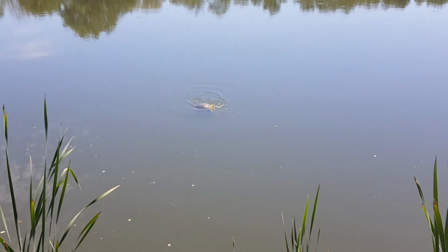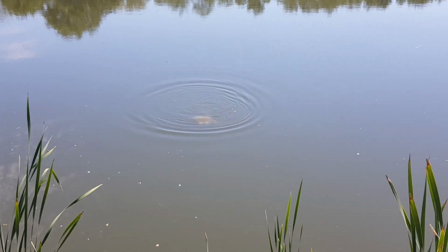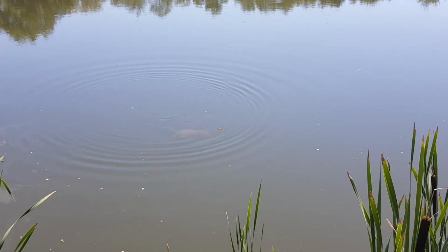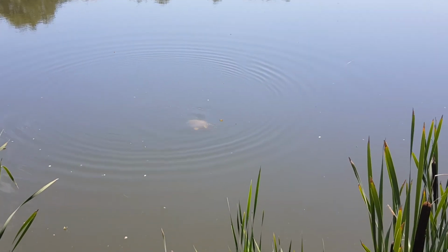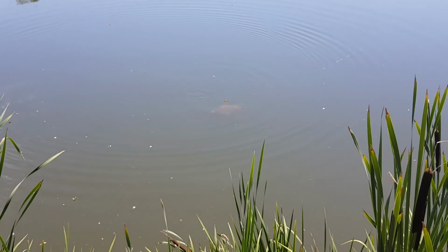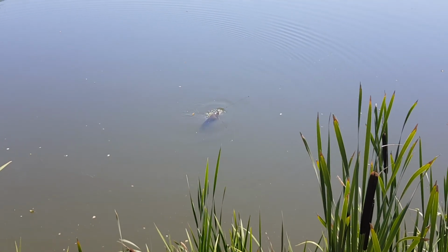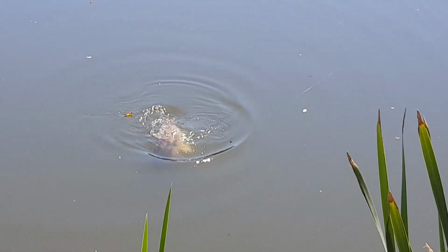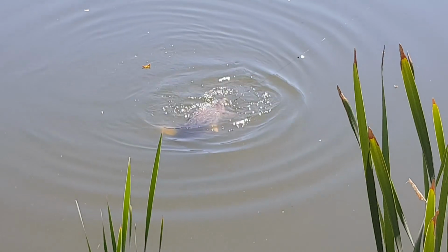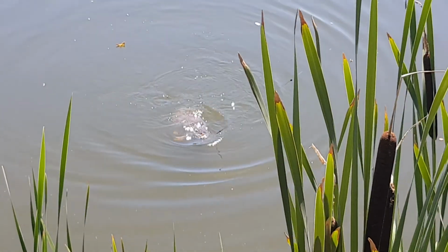There she is. Little mirror. Looks like a common to me. A common? Is it a common? Yeah. Oh, it is a common, yeah. Little common. Probably the smallest one in the lake, but it's a common. I've had that already, Sue. Yeah. It's a common, it is a common. I was guessing whether it was fully scaled or not, because it's got two colours, fully scaled. Fella, come on.